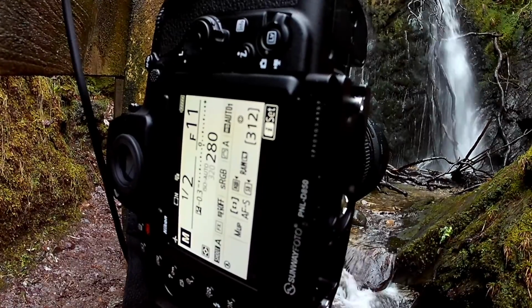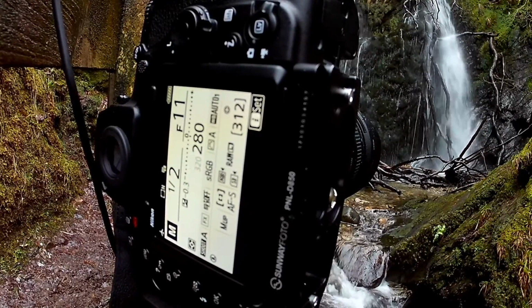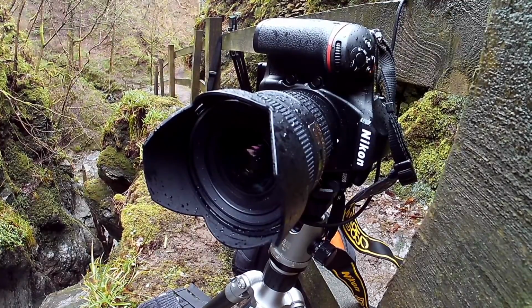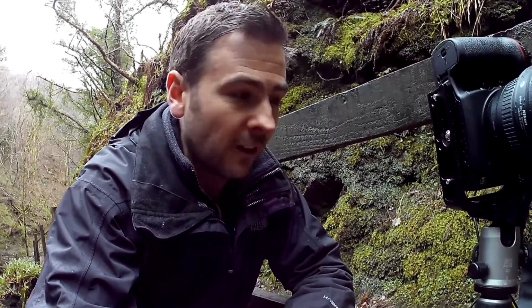So what am I shooting at today? Well, the all-important settings. I'm shooting at f11, half a second, ISO 320, about 18mm. That wide angle allows me to capture the full extent of the waterfall and a really nice foreground.